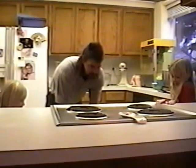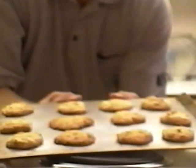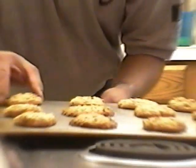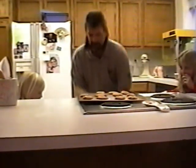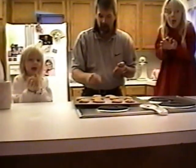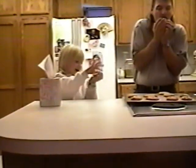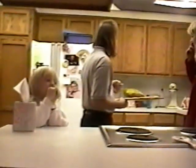Oh, I believe they're done. Okay, let's see how they turned out. Oh, look at that. Nice and golden brown. Tell me what you think about that cookie. Ooh, it's hot. Careful. Tell me what you think. Is that good? It's good. Is it good? Those are yummy. Okay? So we'll just set these over here on the counter, too.